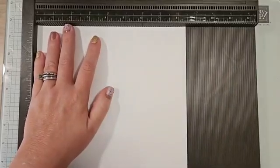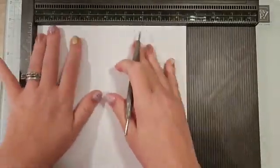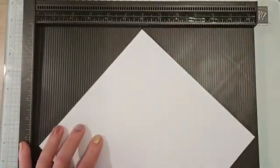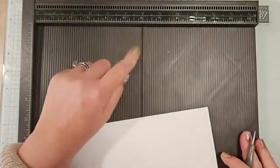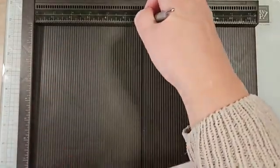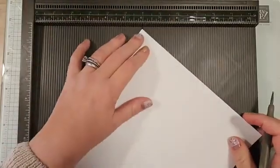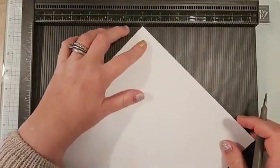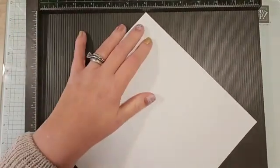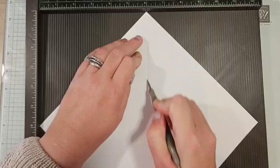So 8.5 by 8.5. We are going to score each side at 4 1/4. I'm going to do that on my Simply Scored. And then you're going to take one side and we're going to score it diagonally. Now on my Simply Scored, I have taken a black Sharpie, and at the 6-inch line, I just drew that black Sharpie all the way down. And so that's going to help me out when scoring things diagonally, because I can line this up with both corners against that black Sharpie line to make sure that we are scoring diagonally perfect.